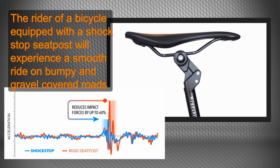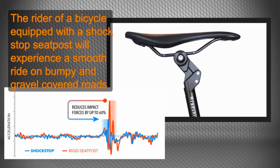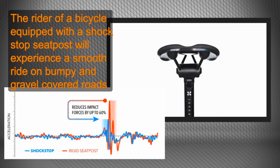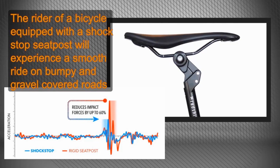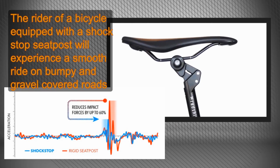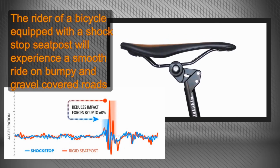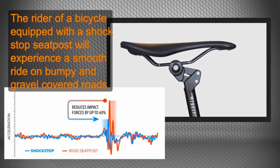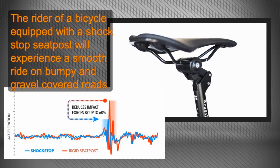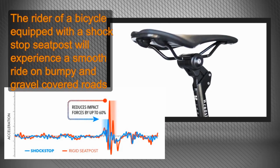The rider of a bicycle equipped with the shockstop seatpost will experience a smooth ride while riding on cracked and gravel covered roads. This technical feature would be much more apparent on mountain bikes that have flat tires designed for the road conditions, but lack the necessary ergonomic design features to make the ride much more enjoyable and comfortable.